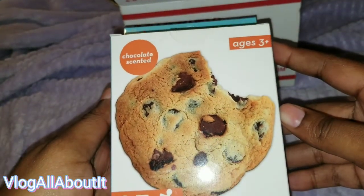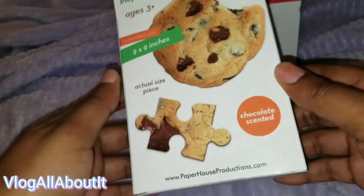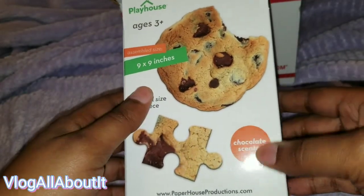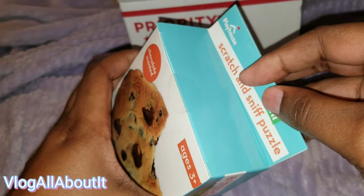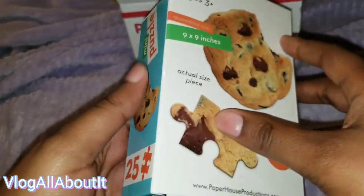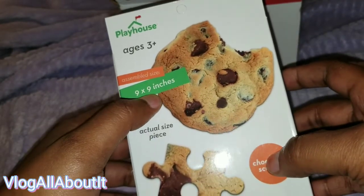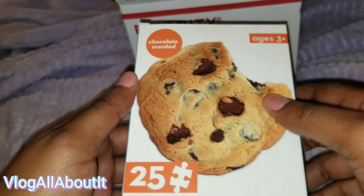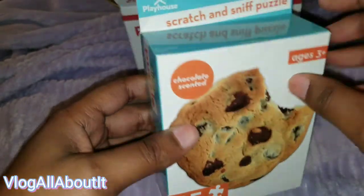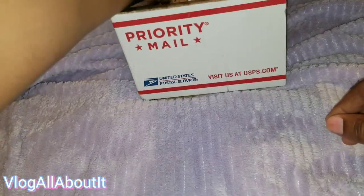All right, what is this? Chocolate scented. What? Oh, it's a puzzle. Oh, I'll give this to my niece. Scratch and sniff puzzle. That is stinking cute. It's a 9-inch puzzle. Yes, I'm gonna give this to my niece. It's not open. I'll just leave that. Okay, what else do we have here?